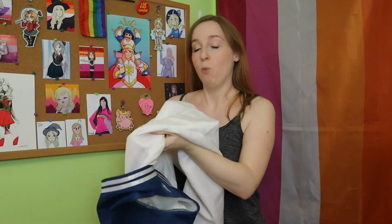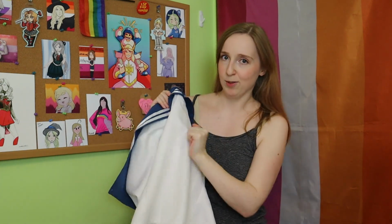Maybe it's like a style thing I'm not aware of, that people think big sleeves are cute or something, but I feel like this isn't accurate to the game. Am I wrong? Maybe I just have short baby arms. That is also a possibility. It could be me. Whether it's the shirt or my arms, I think I'm going to pass this along to the next cosplayer.